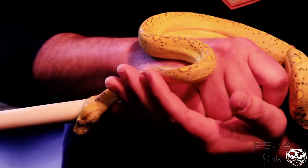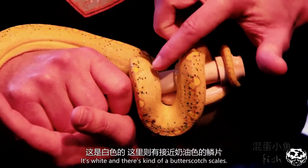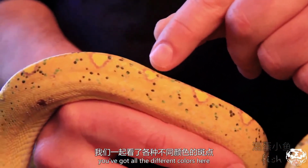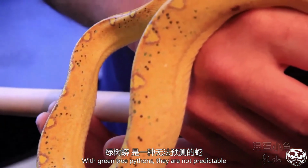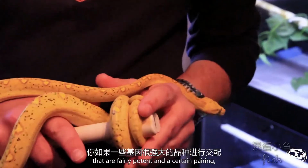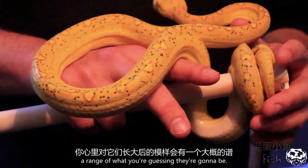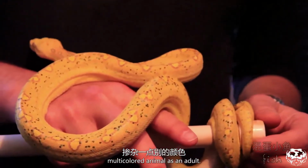And yeah, I'm looking at the animal and I'm seeing that there's actually different color yellow here. It's like white, and there's some butterscotch scales. When I was talking earlier about calico animals, you've got all different colors here just popping up scale by scale. That's totally a calico thing. With green tree pythons, they're not predictable as to what they're going to look like as adults, but when you have selectively bred bloodlines that are fairly potent in a certain pairing, you can get somewhat of an idea of what they're going to look like as an adult, or at least a range of what you're guessing they're going to be. And this animal, I would say, is probably going to be a very, very high yellow, multicolored animal as an adult.